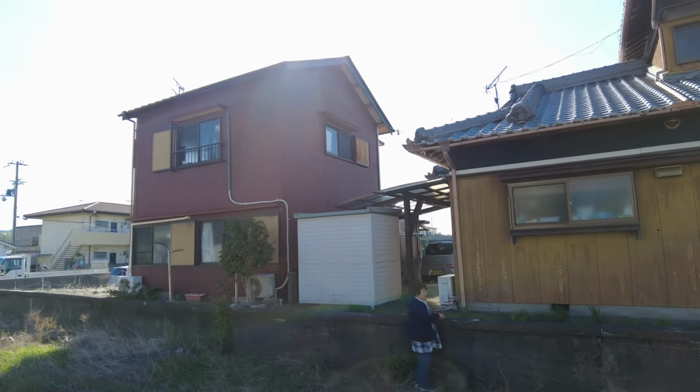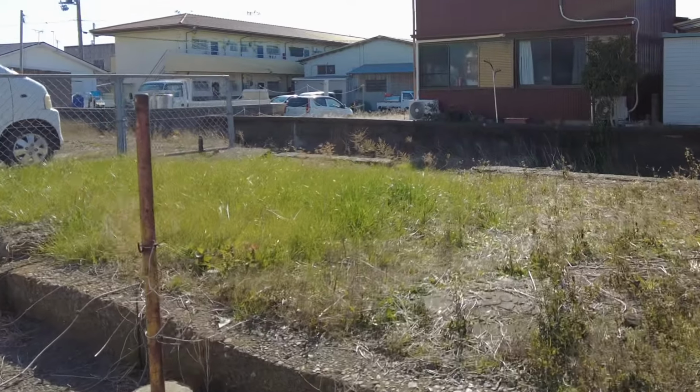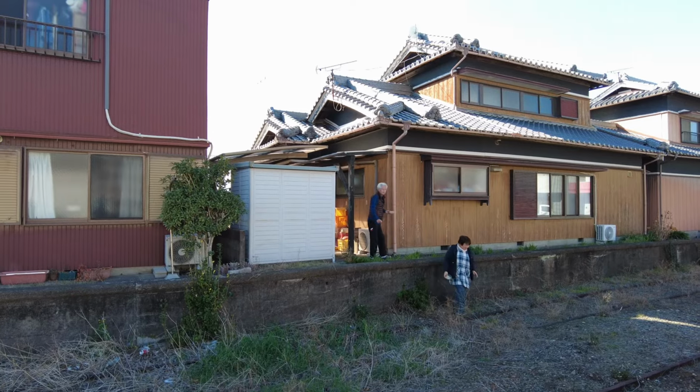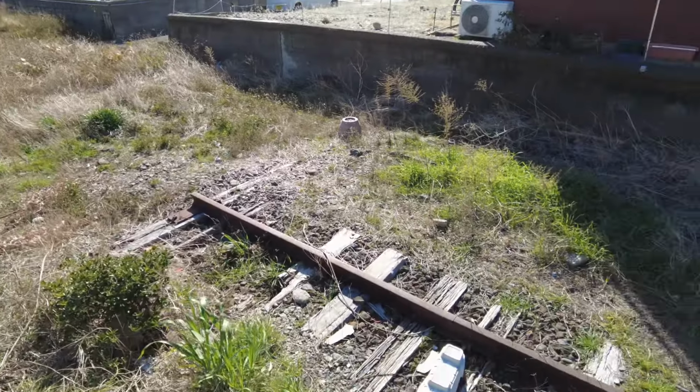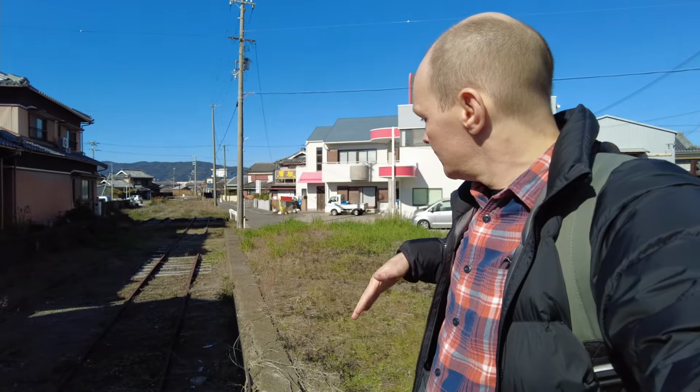Konnichiwa. So this is the old train platform. Okay, so this is it. This was the end of the line, always was the end of the line. It never went further than this. This was Hidakagawa Station, and this is the platform where it used to be.